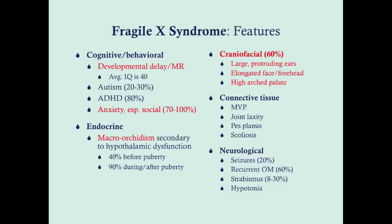The craniofacial symptoms or features are what really defines this in your stereotypic cases, but it only actually happens in 60% of patients. So the features that we see on the face are these large protruding ears that protrude outwardly, and a very elongated face and forehead, and then a high arched palate in the mouth.